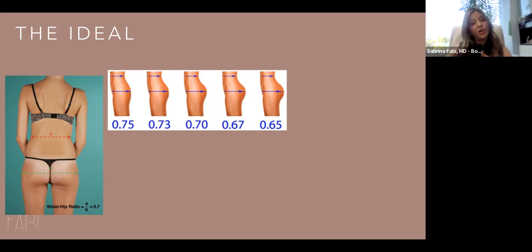And then the butt also is about how much it projects. In studies, the ideal projection is again 0.7. From the anterior aspect of the abdomen to the small of the back, that's one dimension, and that should be about 70% of how far back your butt goes from your pubic bone. So, projection as well as the width.